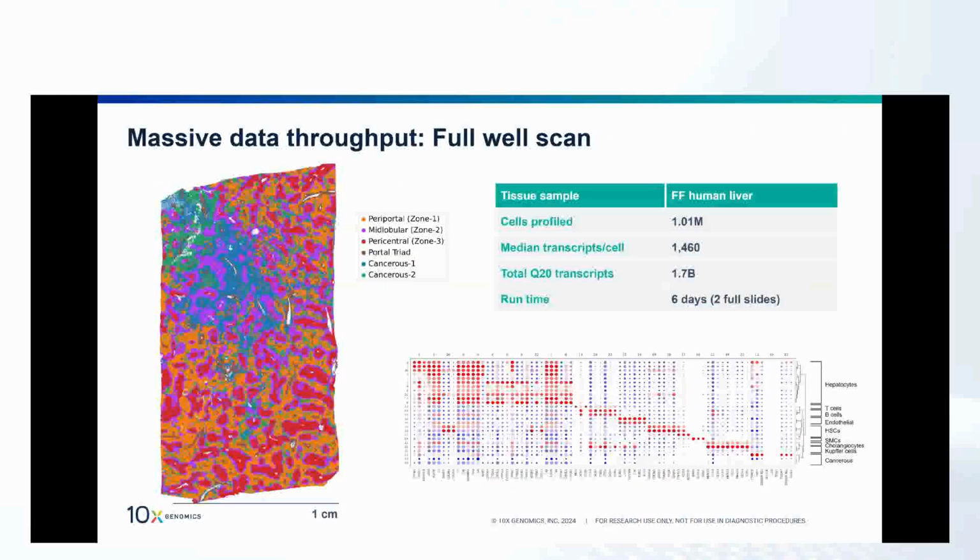I also mentioned just the sheer scale of this data. This is a full well scan. This is essentially a 2 by 1 centimeter section of, I think this one's liver. It's been a while since I looked. Yes, human liver. There's more than 1 million cells in this one section, and we're detecting a large number of transcripts per cell. This took 6 days to run 2 full slides. This is only one of the slides. So you can imagine the sort of scale of the data that you can get out from this.